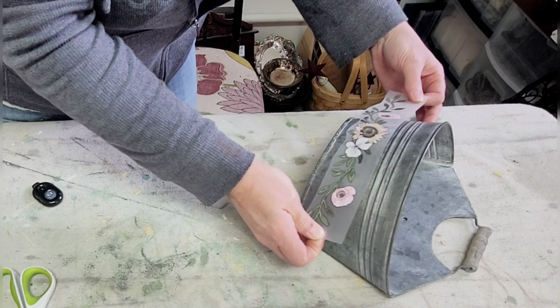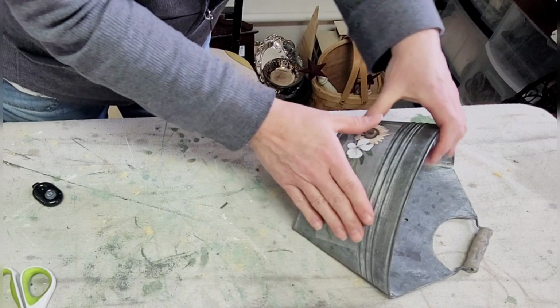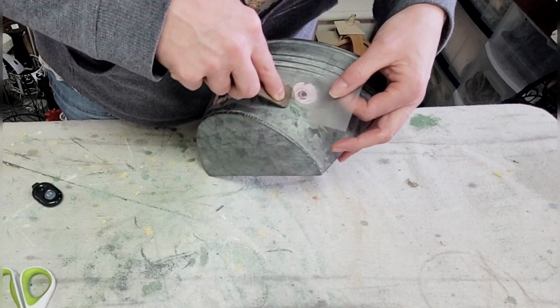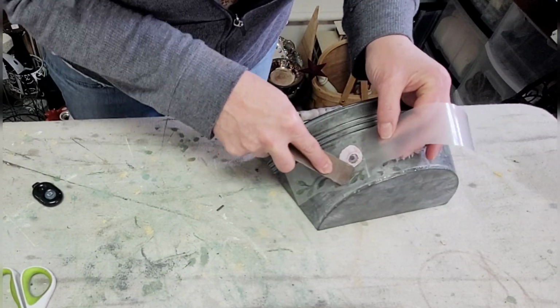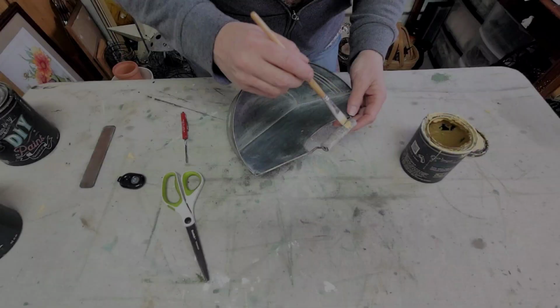And if you haven't used a transfer before, it's pretty simple. You just peel off the back, place the transfer where you want it, being careful to make sure that you have it exactly where you want it before you lay it down. And then you use the transfer stick to rub the transfer down onto your piece as you peel the piece of vellum that it was on back. So this turned out really cute, and it was a pretty easy transformation.